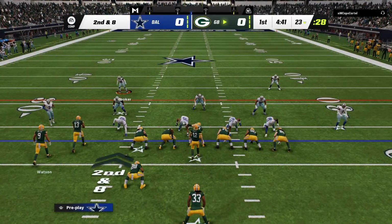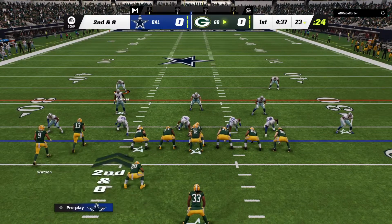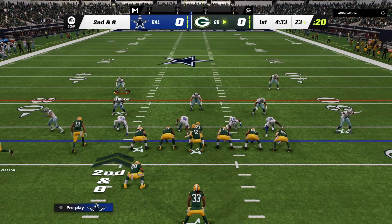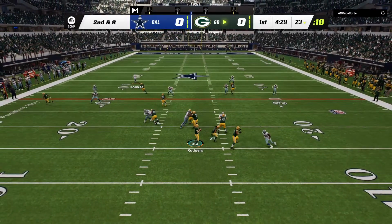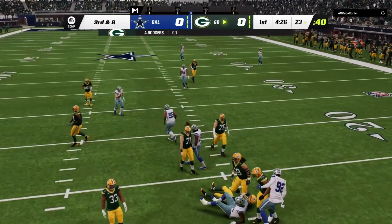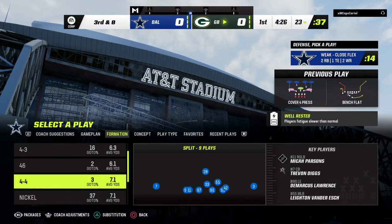The last run got a couple. Here's 2nd and 8. To throw is Rodgers. On the throw, led him too much that time. It's incomplete.